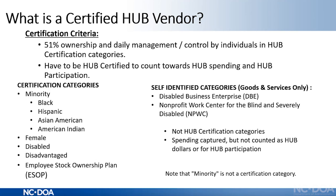So what is a Hub certified vendor? It's based on general statute. It's 51% ownership and daily management and control by individuals in Hub certification categories. So it's a private company that's majority owned by individuals in the categories that are listed below, which are identified in general statute in this way. So that's why we use these terms: Black, Hispanic, Asian American, American Indian, female, disabled, and disadvantaged. And there's a new certification category called Employee Stock Ownership Plan. Nobody's yet been certified under that, but it's a slightly different requirement there.